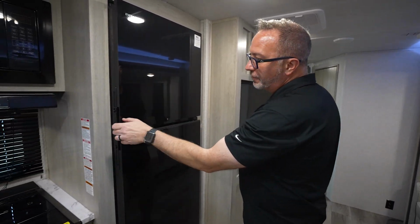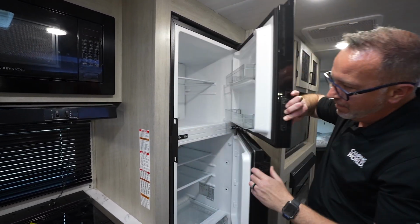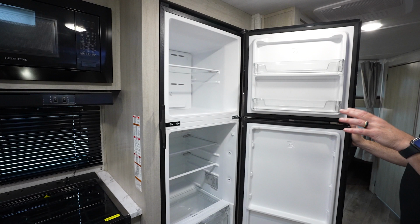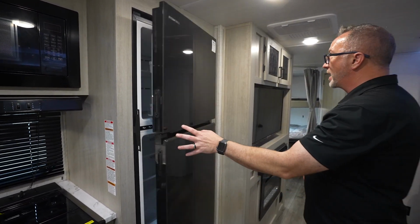10.7 cubic foot Everchill fridge freezer combo. And this puppy right here, let me tell you, vibration smart, got the multi airflow as well as the oversized freezer. A missed opportunity with a lot of fridges you're going to find in RVs is that additional space. So I like having that there.